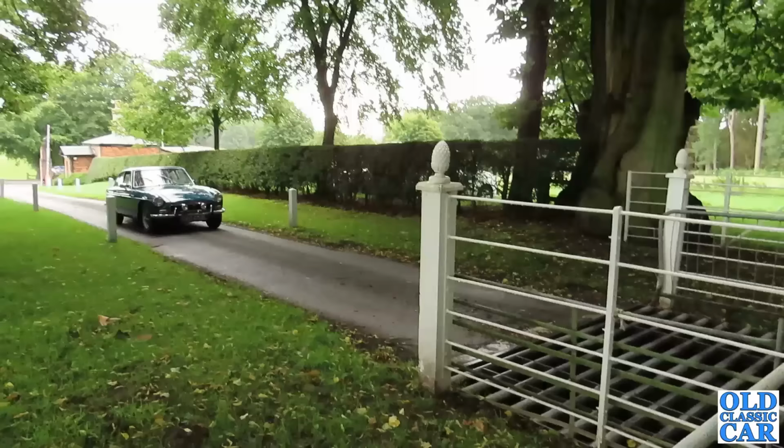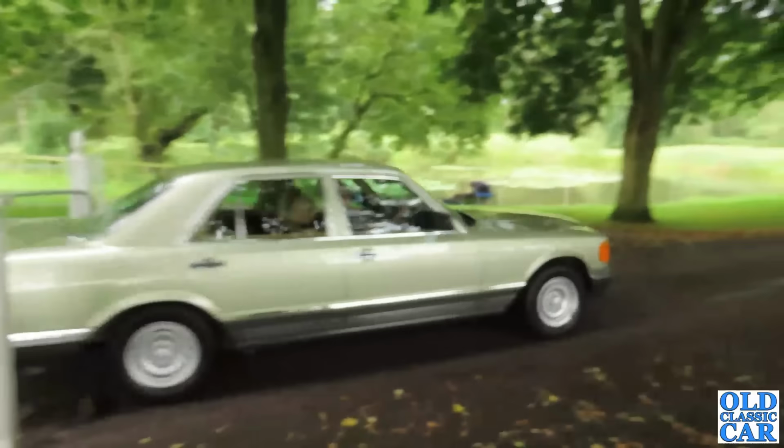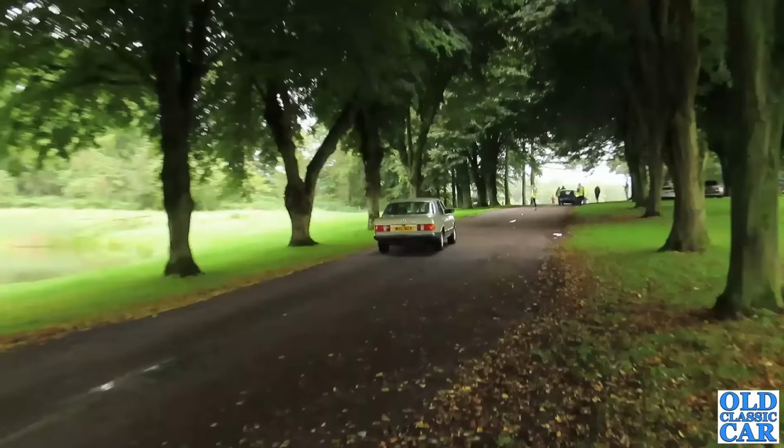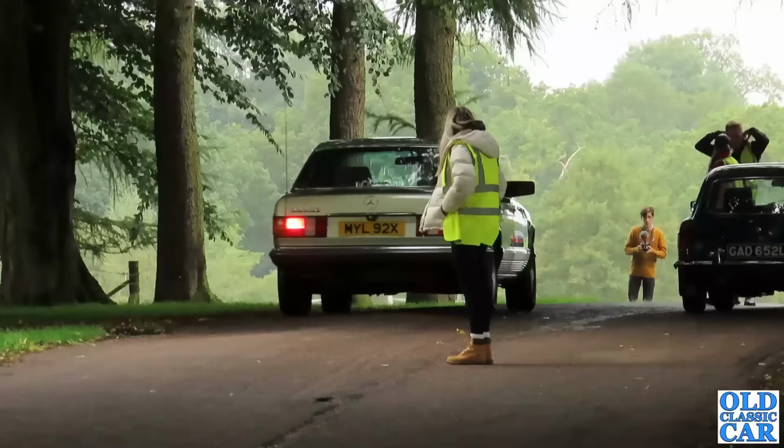MGB GT. I've seen quite a few modernish cars today, but it's good to see another classic car. There is a 126 series, a W126 S-Class Mercedes-Benz. These came out in the sort of mid-1980s, as I remember. Dad used to have a 500 SEL, beautifully made car. Wasn't so keen on corners, but in a straight line, it drove very nicely indeed.